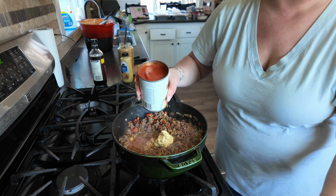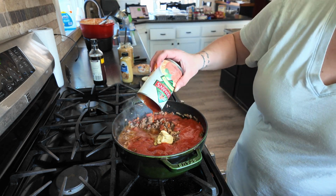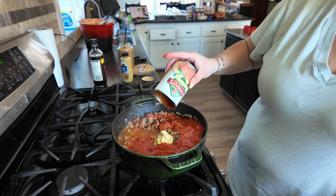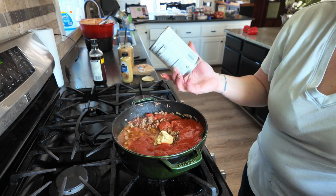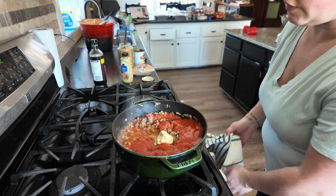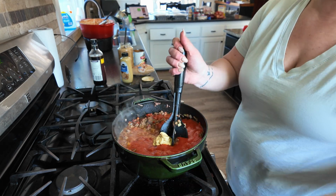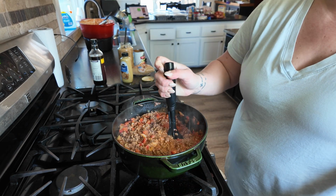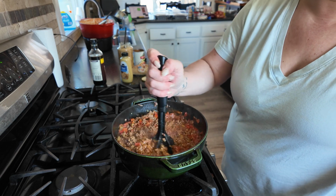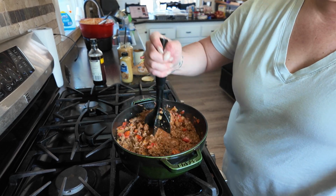We've got a 15-ounce can here of tomato sauce. So it's actually spaghetti sauce, but you can use tomato sauce, you can use diced tomatoes with the liquid, you can use whatever you have. You can even use tomato paste, and I've added chicken stock to that before. This is just to give it that nice rich tomato base. It's going to give it that lovely red color.